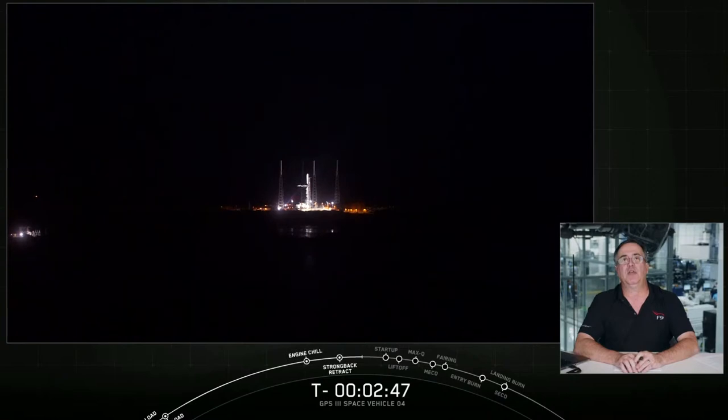The range is green for launch. Close out. And it sounds like in the background we heard that stage one LOX closeout complete, so we're on time. And the good news is the weather is looking good still. Ground winds are in limits, upper altitude winds are good.